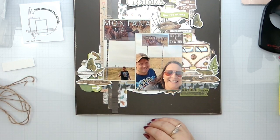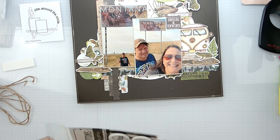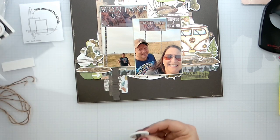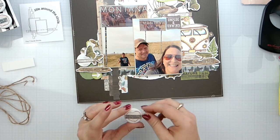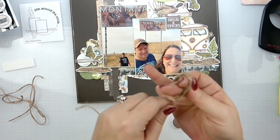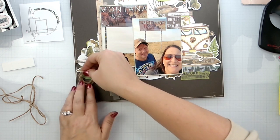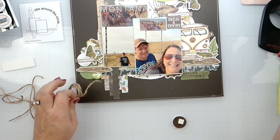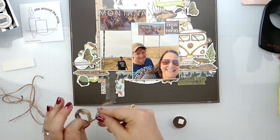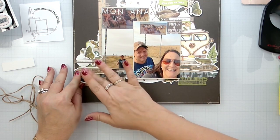So what I'm going to do with the twine is let's pick out 3 of these guys, one to go in each cluster. So let's use this one. It says, I want adventure in the great wild somewhere. So I've got 3 pieces of twine, and I'm just going to wrap them loosely around my finger, right? And then I'm going to come in and add some liquid glue down. And then we're going to stick this in there, right?